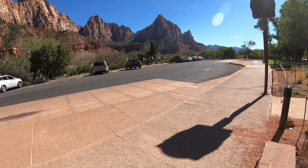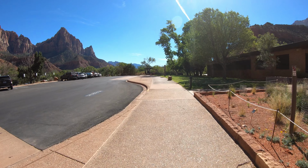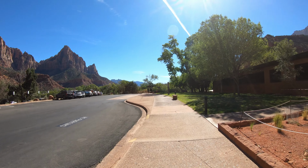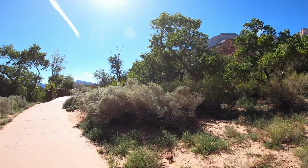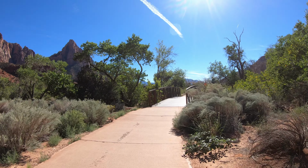Okay, the museum is really cool. Definitely have to come back and spend more time there and watch that movie. Maybe even buy a book. Okay, so I'm back on the Paiutes Trail. Yeah, the museum is definitely worth a stop.